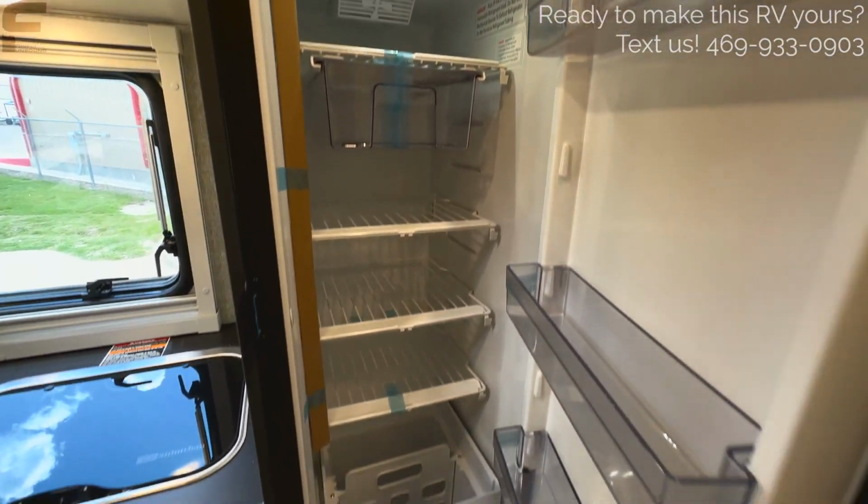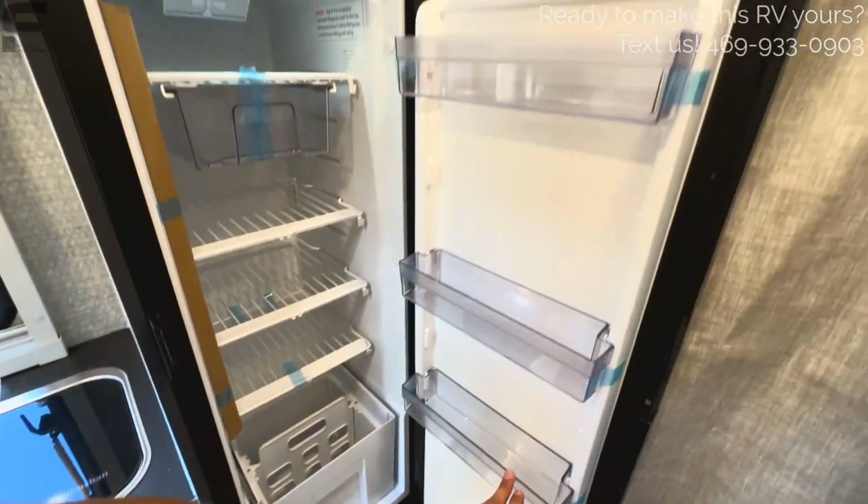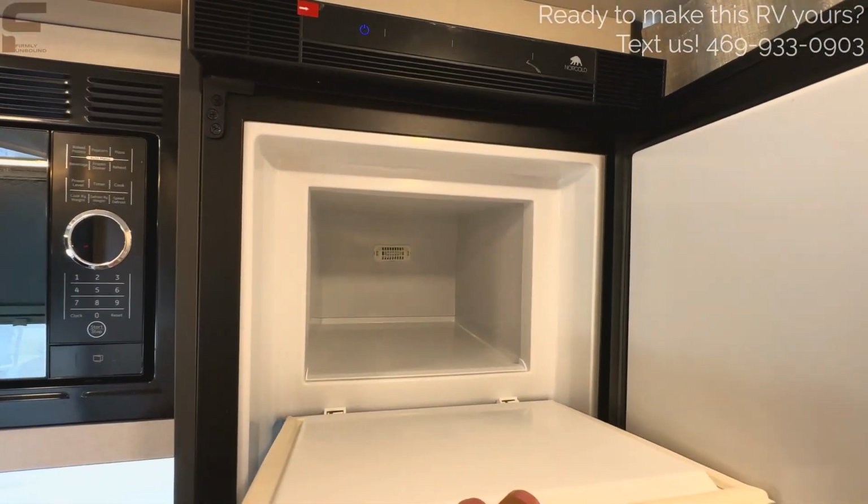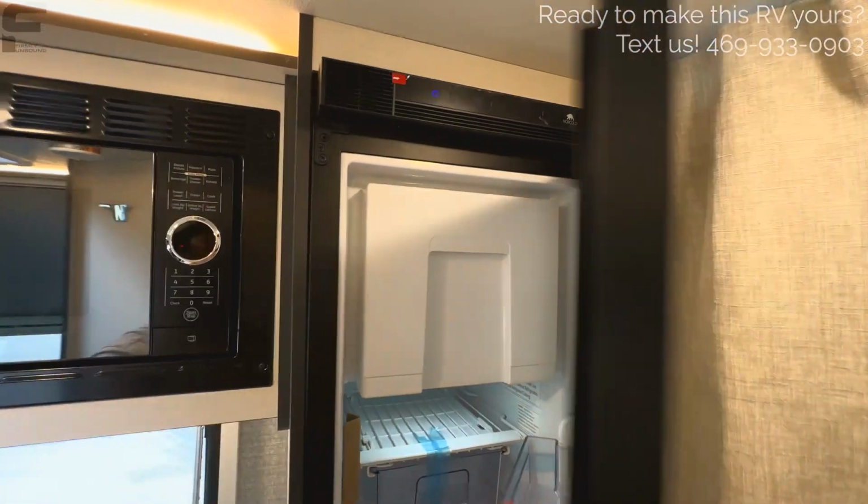It's a nice big refrigerator, again, for this size RV, with some shelves in the door. And then you'll have your freezer portion up in here. So that will be your fridge.